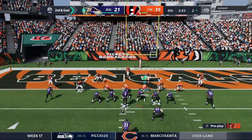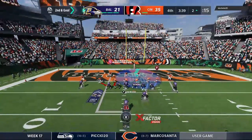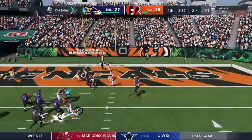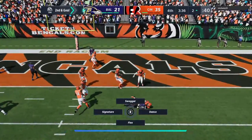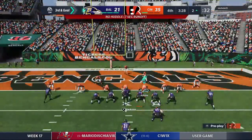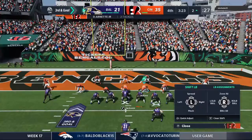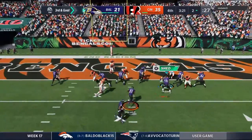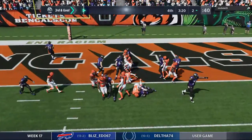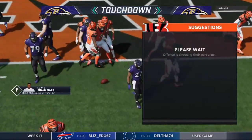From the 2 now, 2nd and goal. And now Jackson will look to throw it. That's caught at the 2. Jackson's pass. They'll get nothing out of that one, and it's going to lead to a 3rd down. They'll try and run. Ingram. And he'll take it into the end zone for a Ravens touchdown.